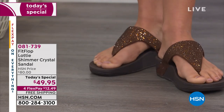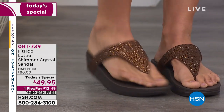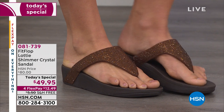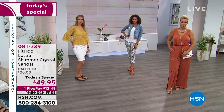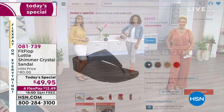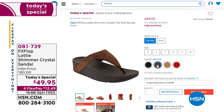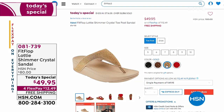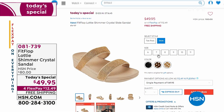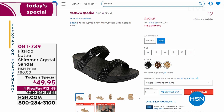So that choice is the bronze, and we have two different styles. That one is called our toe post or thong style, and we have the same colors in what they're calling a slide. So here are your colors: black, bronze, and gold. The red is completely sold out. And then you choose the toe post or thong style or the slide style.